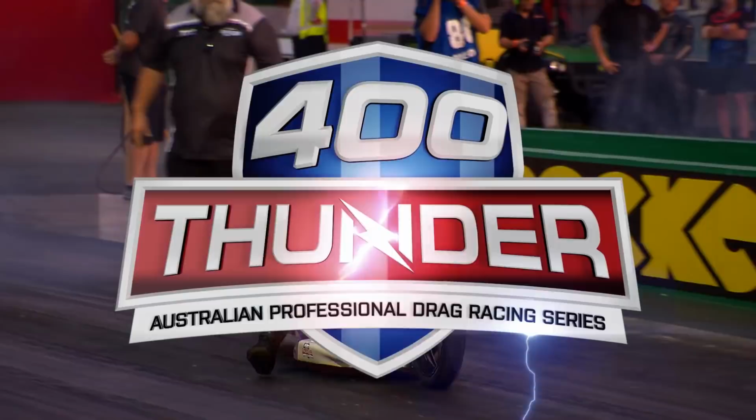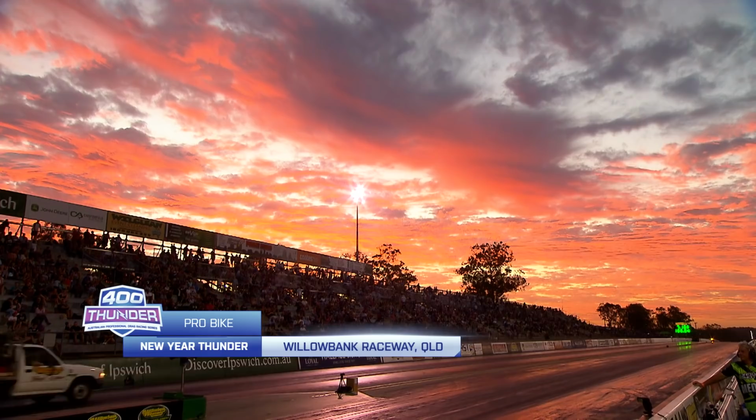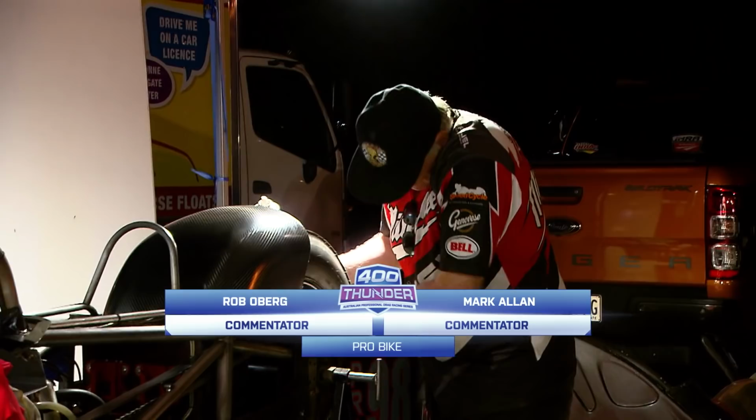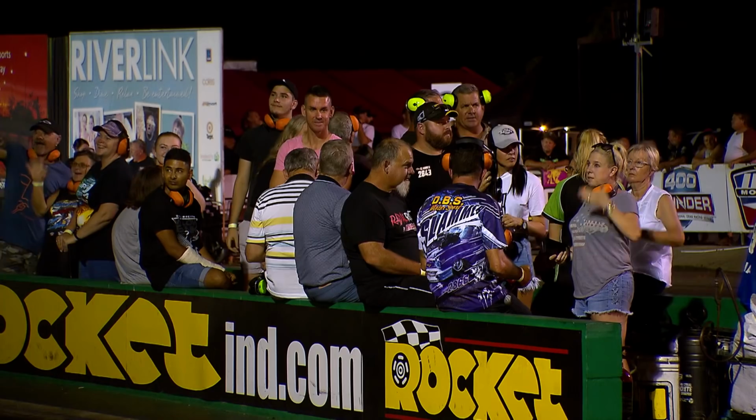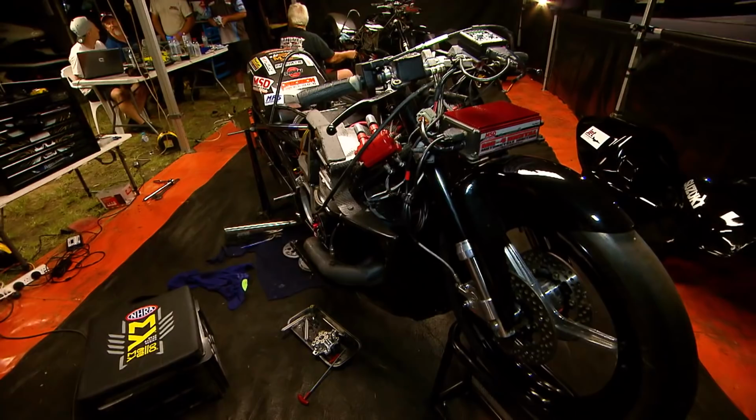Welcome back to Willowbank Raceway and the New Year Thunder. It's all about Pro Bike at the moment. After round one, the big question is, will we see Morris Allen back? Can Glenn Worcester come back from that first round defeat? Because our championship leader, he got out fast, looked good. But then the centre line was too close. He was off the throttle. Now he's got some ground to make up and he's down there with Matt.